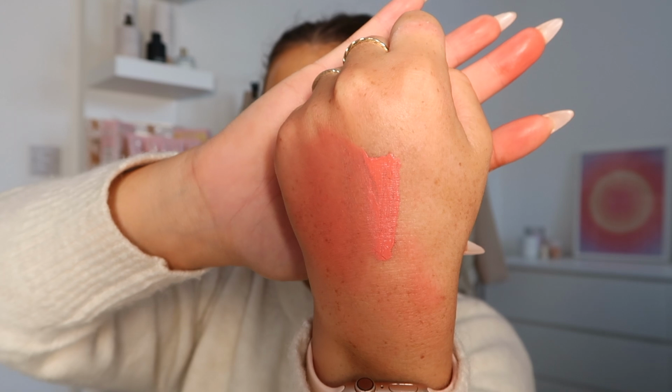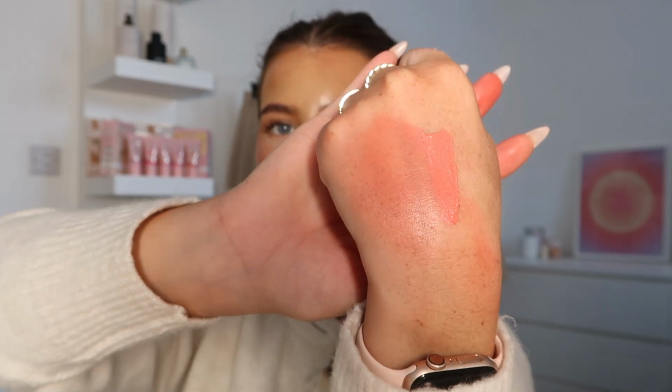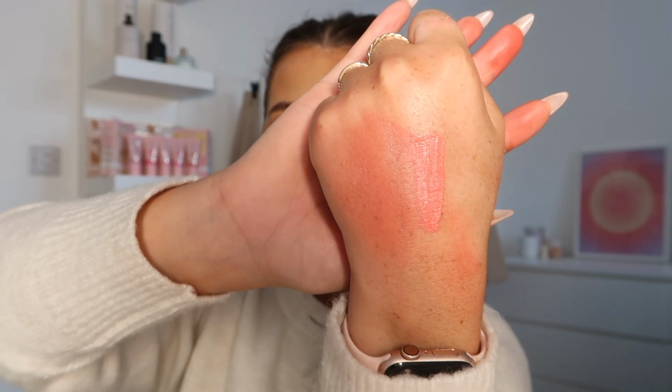So you can see the pigment, and you can see as well it does have a nice glow to it, so it's not totally matte, but after a while it does dry down to have that blurring effect. Do you know what I mean? And if you blend it into your foundation, your concealer, and just do that light wash of colour, again it just gives you that gorgeous flushed, just-been-outside kind of look. Really nice if you don't want a red but you don't want a pink either.